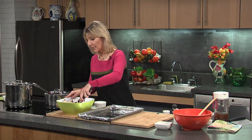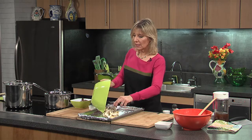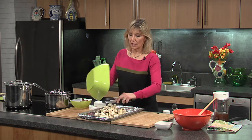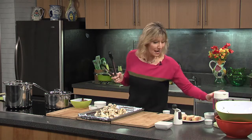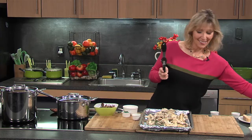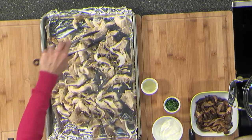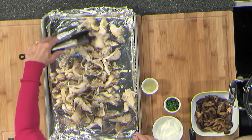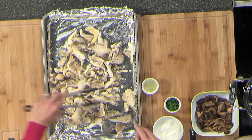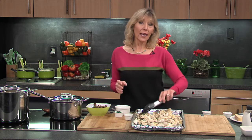So I just mix all these together. And then I pour them onto this cookie sheet, and I put aluminum foil on top just because, you know, I'm seeing all the mess I'm making here. I'm kind of moving it away. Okay, so then we get this all tossed all around. Now, I don't want too much on the edges. I don't want too many outliers because they'll just get really dried up when we're roasting them. 425 degree oven for 25 minutes or so. Check halfway and turn them.